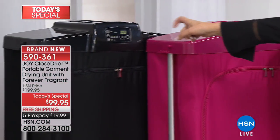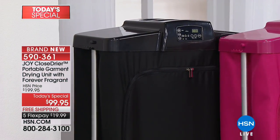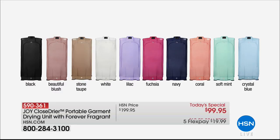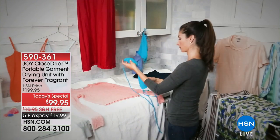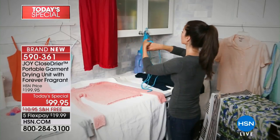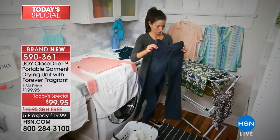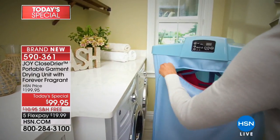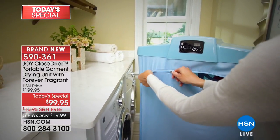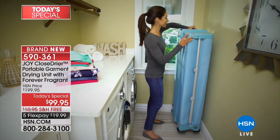And the black. So what this does is it's going to take those jeans that you have to lay over the chair and take a day or two to dry, or the clothesline where you're hanging clothes because you don't want them to shrink, and you put them in the clothes dryer. It will not shrink anything because it can't get hot enough to shrink it, and it's not tumbling it around, and the wrinkles just fall out.